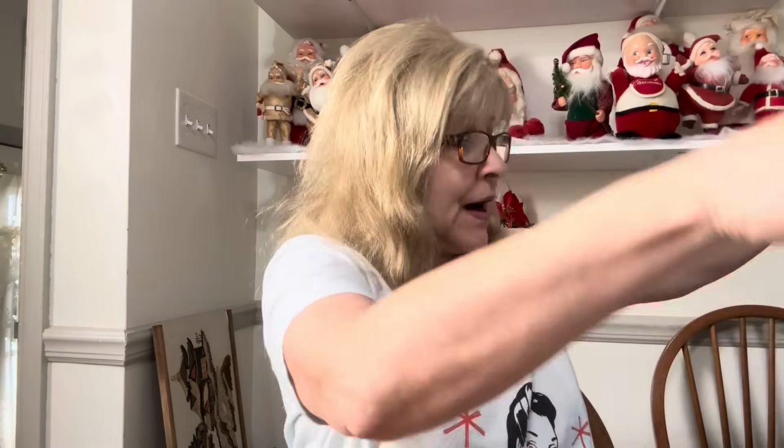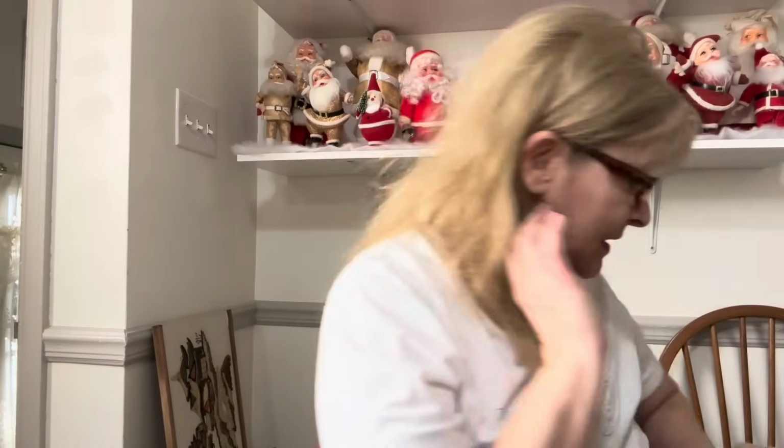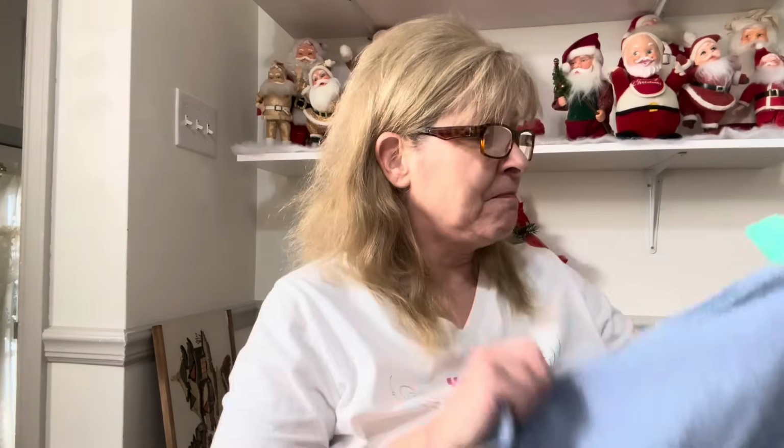This one's a Vera Bradley, guys. I paid $3.50 for it. Oh, and pink tags on this day, everything was 50% off, but pink tags were 49 cents. And I think I found one thing with a pink tag. This one was $2.